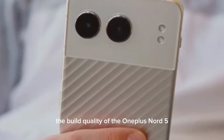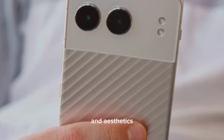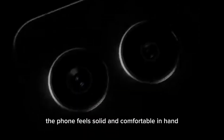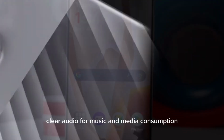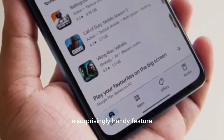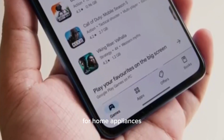The build quality of the OnePlus Nord 5 strikes a fine balance between durability and aesthetics. With a glass back that exudes premium vibes and a plastic frame that keeps the weight down, the phone feels solid and comfortable in hand. It also features dual stereo speakers, delivering loud, clear audio for music and media consumption, and even includes an IR blaster, a surprisingly handy feature that turns your phone into a universal remote for home appliances.